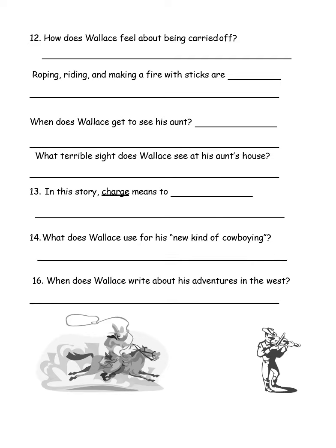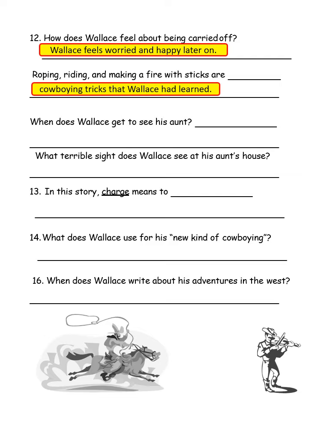How does Wallace feel about being carried off? Can you still remember the story? So, a wild looking cowboys carried him off. So, the answer is Wallace feels worried and happy later on. Next. Roping, riding, and making a fire with sticks are cowboying tricks that Wallace had learned.